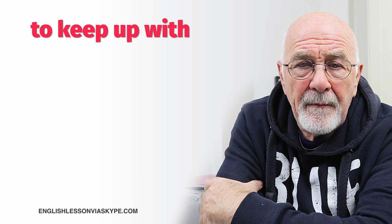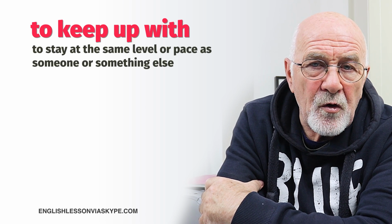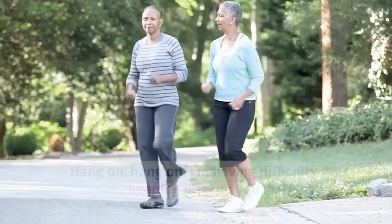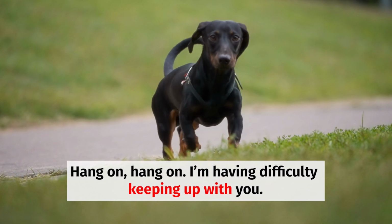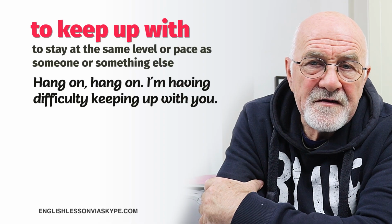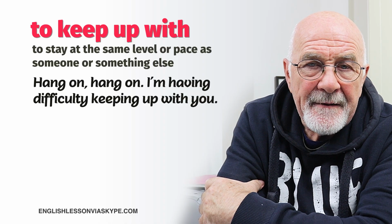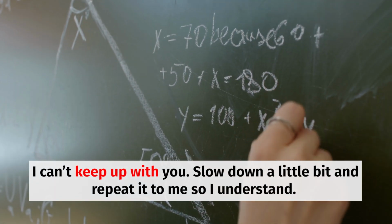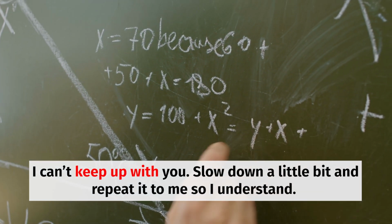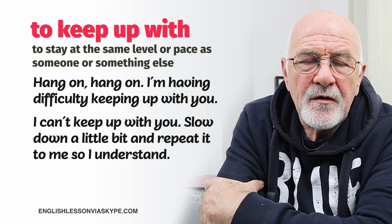To keep up with. Okay, well, literally to keep up with somebody means to walk at the same pace. For example, if they're walking quite quickly in the park, you might say, hang on, I'm having difficulty keeping up with you. Or if somebody's trying to explain a difficult situation to you, it could be a physics or mathematical problem, and you're saying, I can't keep up with you. Come on, just slow down a little bit and repeat it to me. Make sure I understand what you're doing.